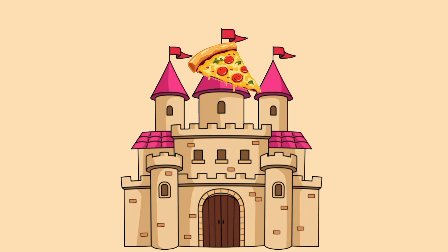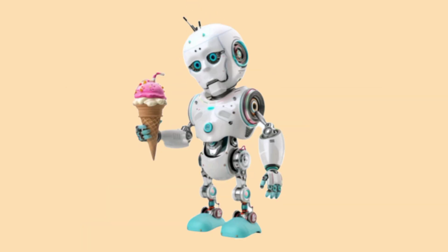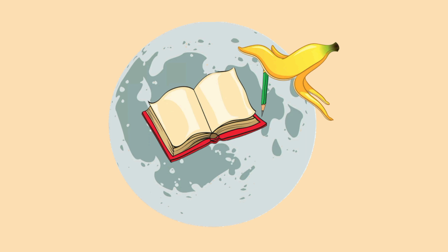Inside the castle, everything is on fire. But a giant scoop of ice cream falls from the sky and cools it down. A robot eats the ice cream and slips on a banana peel. The banana peel flies to the moon. And on the moon sits a giant book with your name on it.